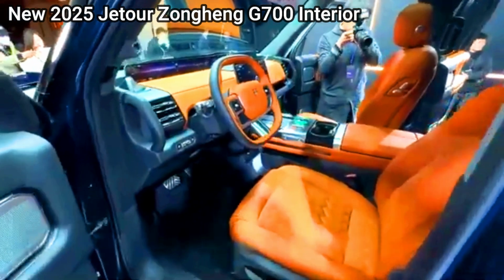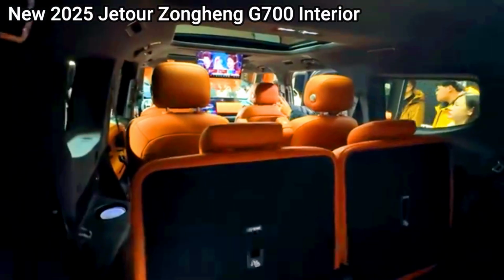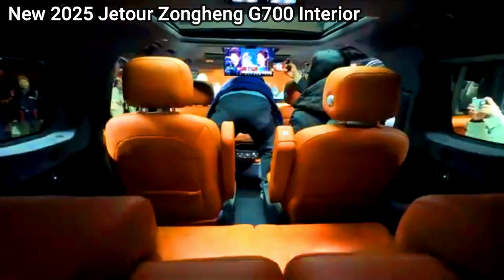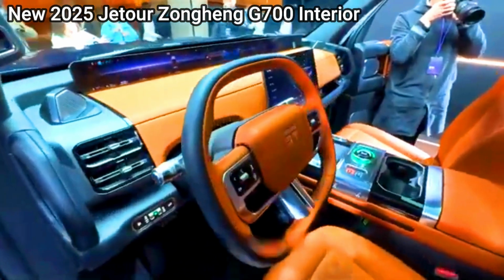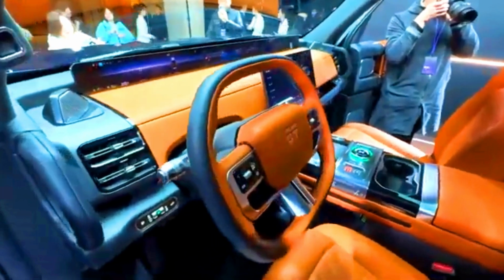Size and seating: the Zongheng G700 appears to be a larger vehicle with a standard 6-seat configuration, while the Tank 300 PHEV is a 5-seater. Off-road focus: both vehicles are designed for off-roading, but the Zongheng G700 seems to emphasize extreme off-road capabilities with features like adjustable air suspension with a very high maximum ground clearance and even a potential amphibious mode.